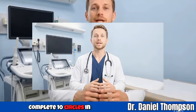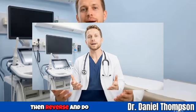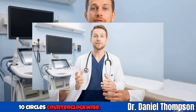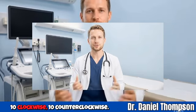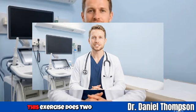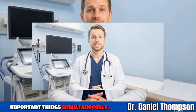Complete 10 circles in the clockwise direction. Then reverse and do 10 circles counterclockwise. Lower that foot and do the same thing with the other ankle. 10 clockwise, 10 counterclockwise. This exercise does two important things simultaneously.